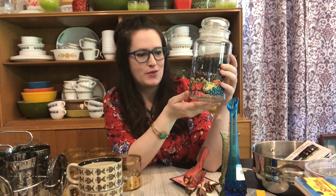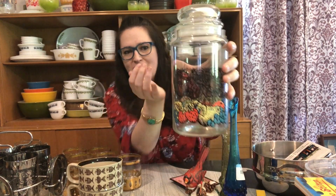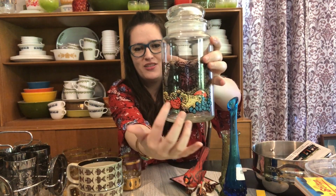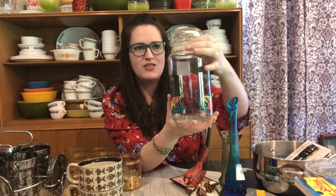Another thing I purchased for myself is this canister here. It has this really nice fruit pattern on it. It's black and clear. I was going to say white. It's black and clear up here, and then it has the colored fruit. I think that's kind of interesting. It breaks up the style of it a little bit. I paid $1.50 for it.